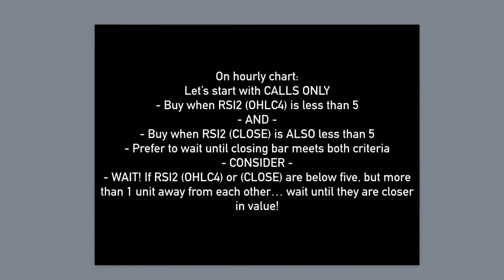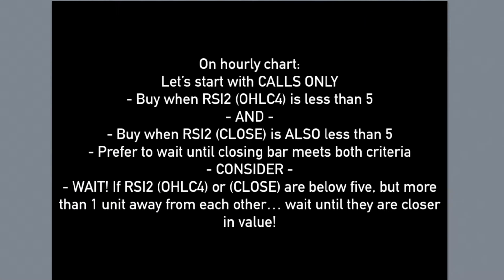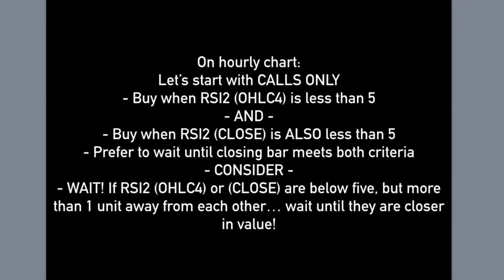The next thing I want to show you is what we do with the hourly chart. Again, we're going to start with just calls only, and we're going to buy when RSI2 is less than 5 for the open high low close 4 and also less than 5 for the close. The new trading platform I use for charts allows you to stack these charts on top of each other so you can see when this event happens. I'll show you what that looks like in a minute.